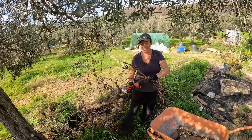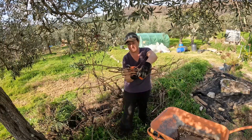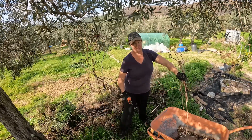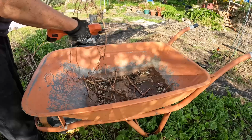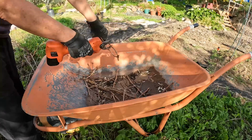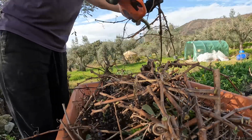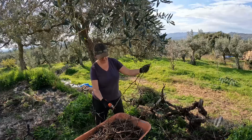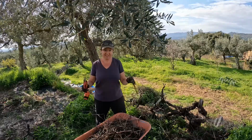It's quite easy to become entangled with these things. They're very unruly and they're super woody, so they don't really break down in the compost very well. So rather than sticking them in there, I'm gonna chop them into little pieces and then probably dump them around a tree, which is really quite satisfying. This is just so satisfying. Job done.